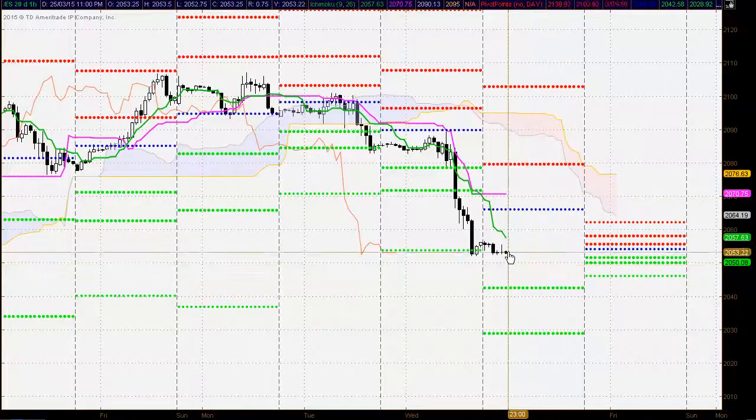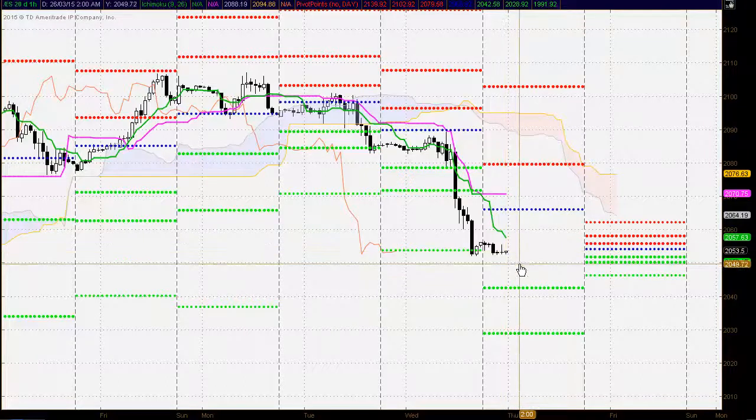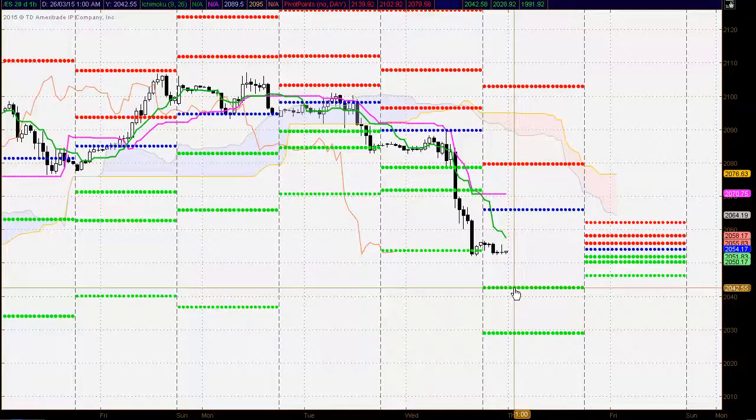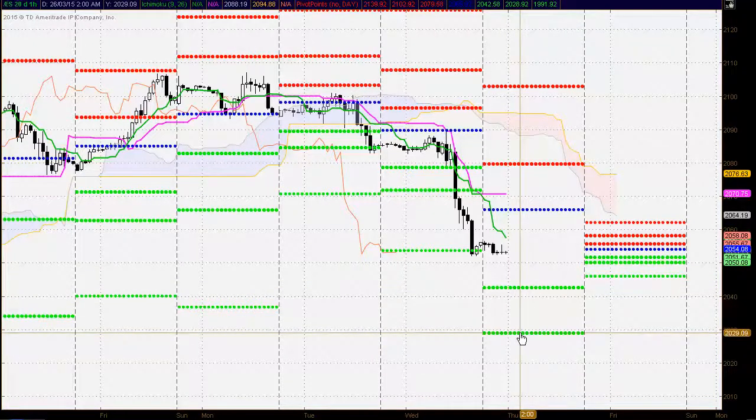If the rally doesn't occur and the market continues to sell off, and there's no hint here with these current candles that have finalised trading in the last hour or so, but if the sellers do continue to the downside, then potential support at the first pivot point support level at 2042, and then down below there at the next one at 2029.